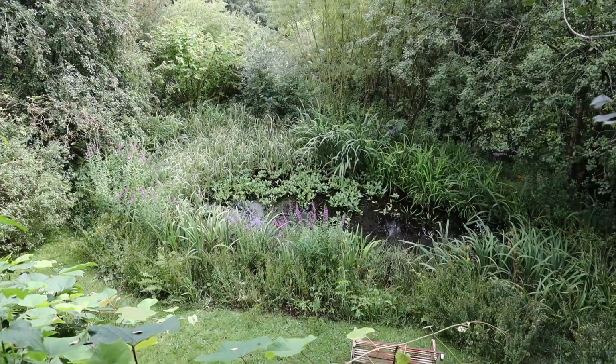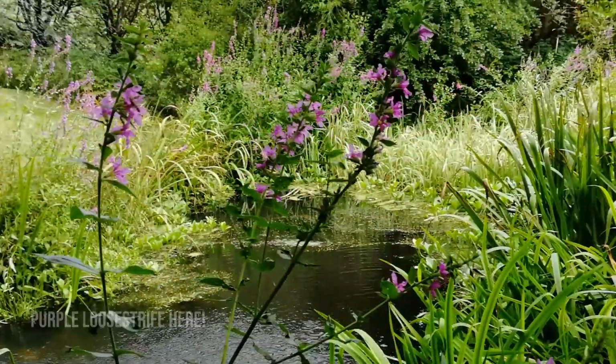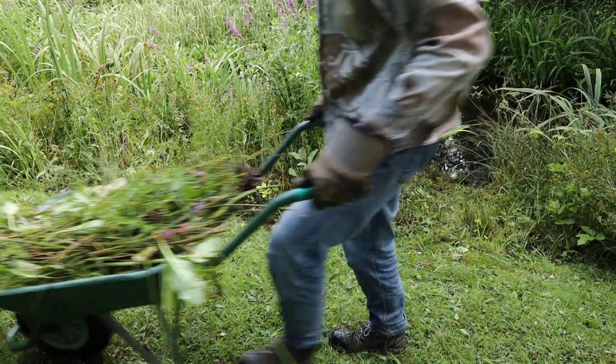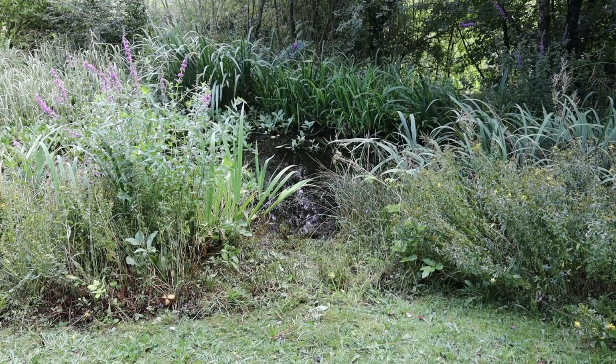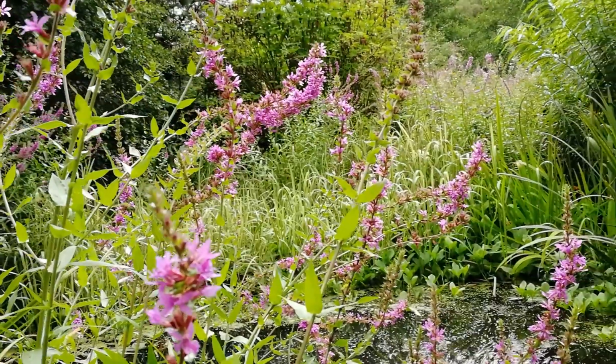We also allowed wildflowers such as St John's wort and common knapweed to grow tall along the lawn side, cutting down just a small area to give a better view of pond creatures. Before long the pond looked as if it had always been there. We were very pleased, especially after all our efforts.